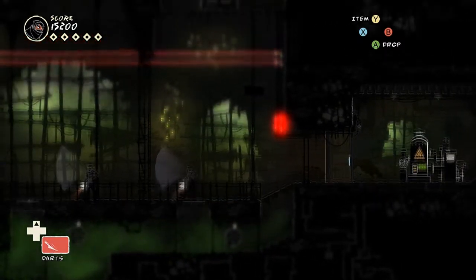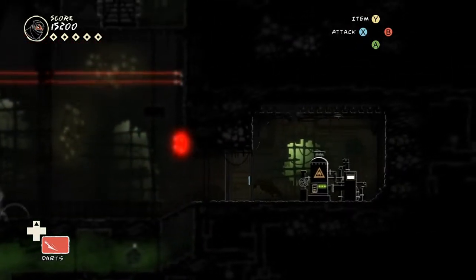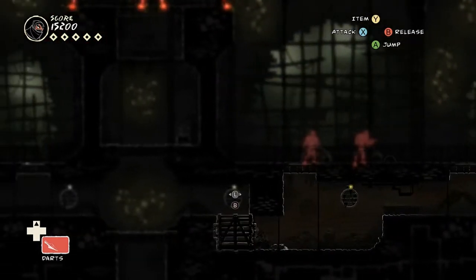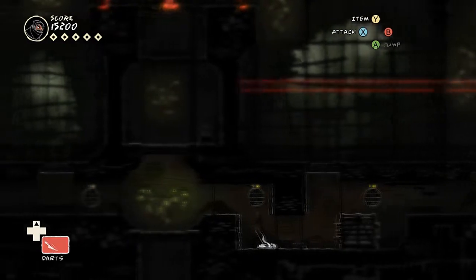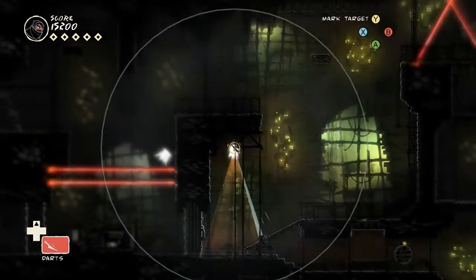And as soon as we destroy this generator right here, we're gonna get alerted by the guards. So, no matter how far they are, as you can see, they'll always hear it. So you just have to be quick on your toes to get through this area. Okay, now we got past that. We only have a little bit more to do in this level.